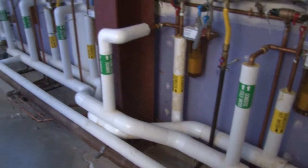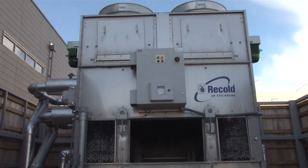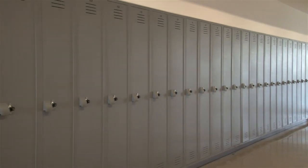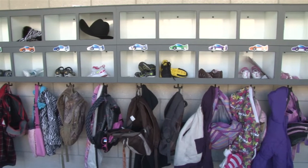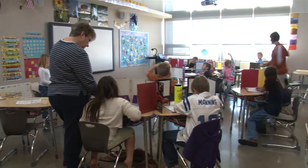During the summer months, when we are cooling the building, the facility also uses something called a cooling tower. Hot outside air is piped into the tower and it passes through what appears to be a mini rainstorm inside the cooling tower. Every school features lockers and cubbies for students to store classroom materials during the day. Here at Kiowa County Schools, our lockers and cubbies are made from recycled plastic. Inside each classroom, we utilize the natural daylighting.